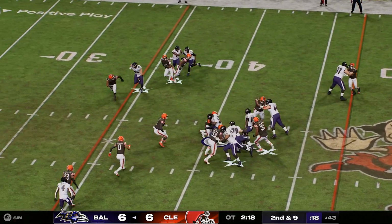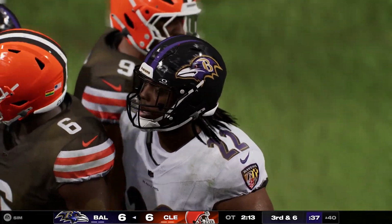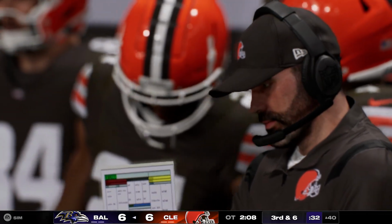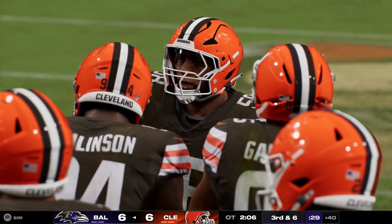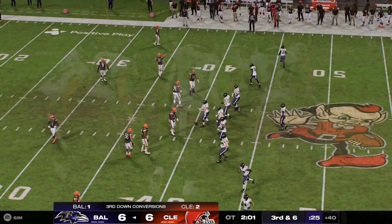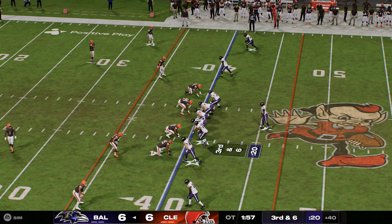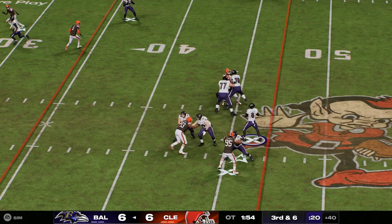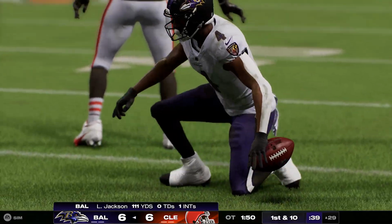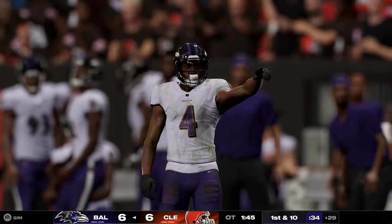Off the option, here's Henry. And he's dropped right at the 40. Gain of 3. The first down line at the 34 here on 3rd down. Now what can Jackson do here in overtime? Able to find the open man. That's complete. And he will have a Ravens first down as they're able to get the 3rd down conversion.